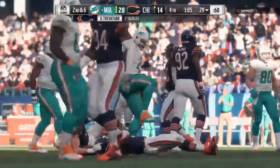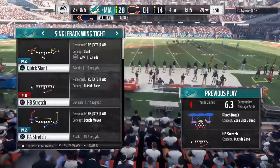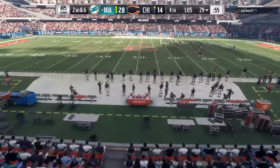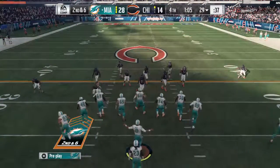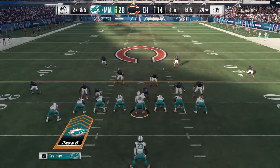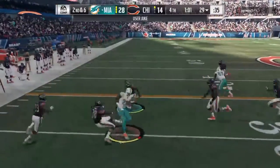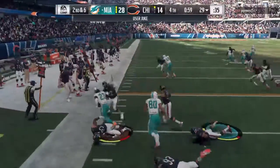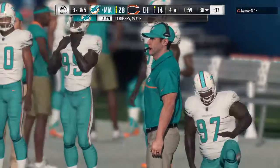Call it a gain of 4 on first, and that'll make it second down. And now the Bears going to signal for another timeout. That'll leave them with just 1 remaining in this fourth quarter of play. And he'll give it here to his running back. Oh, and now he bowls him over. Call it a gain of a yard, and it's going to bring up 3rd and 5.